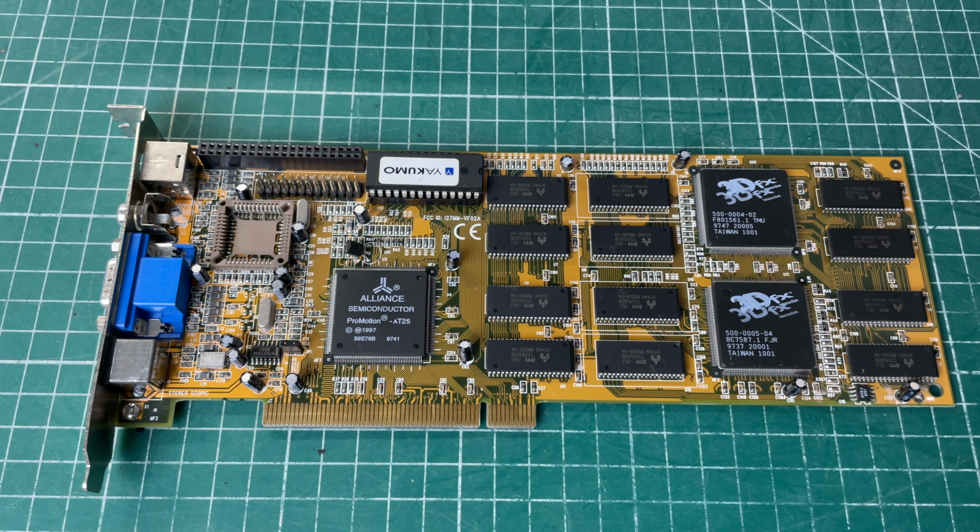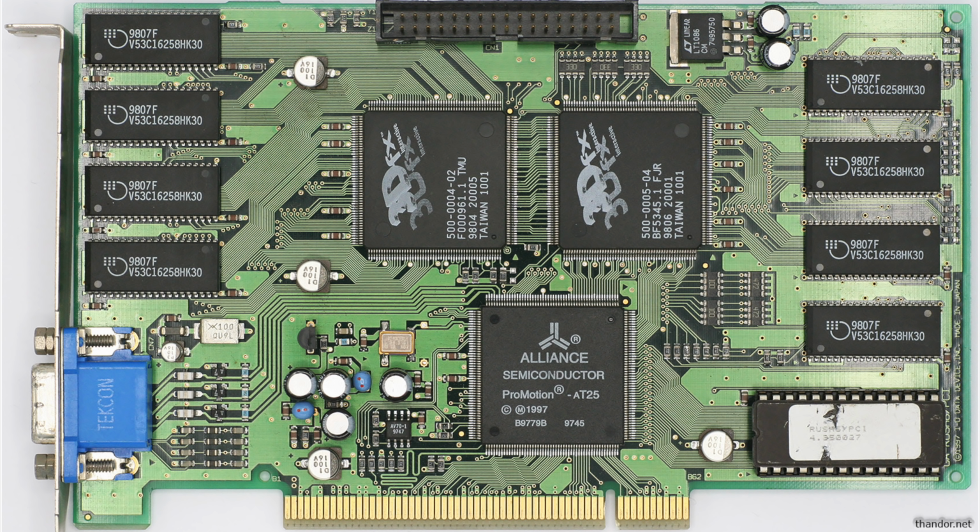Now, the card that I have here is a pretty long card, so it's not sure that it will fit in every system, but there are definitely Voodoo Rush cards out there that were a lot more optimized in terms of space, making it so that they could produce video cards on a much smaller form factor.